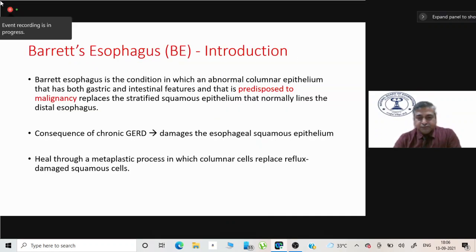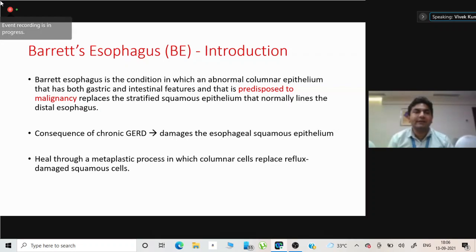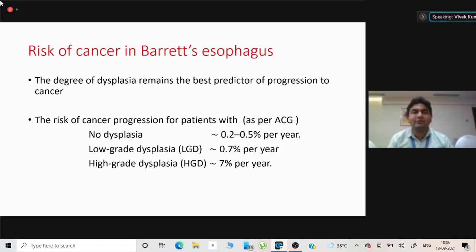Yes, sir. So starting with a brief introduction to the topic, Barrett's esophagus is the condition in which an abnormal columnar epithelium, which has both gastric and intestinal features, and that is predisposed to develop malignancy, replaces the normal stratified squamous epithelium that normally lines the distal esophagus. It is a consequence of chronic GERD, which damages the esophageal squamous epithelium. This damaged squamous epithelium then heals through a metaplastic process in which the columnar cells replace the reflux damaged squamous cells. This metaplastic tissue has a tendency to develop dysplasia and then a carcinoma.